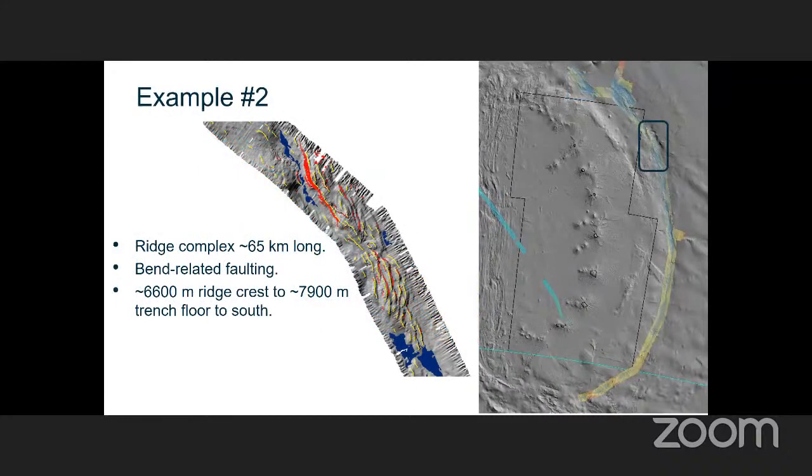So if we head down the trench a little bit, we've got an example here of a ridge complex. It's likely part of the incoming original fabric of the incoming plate, and the complex itself, that I've imaged here with the red and the yellow lines, is 65 kilometers in length, and 1,300 meters high from the trench floor. But the take-home message here is that the escarpments, which are cutting up these ridge complexes, reflect bend-related faults, reflecting the downward flexing of the tectonic plate as it's being forced underneath the Sandwich plate to the west. So in total, 640 escarpments and their corresponding crests have been mapped during this project.